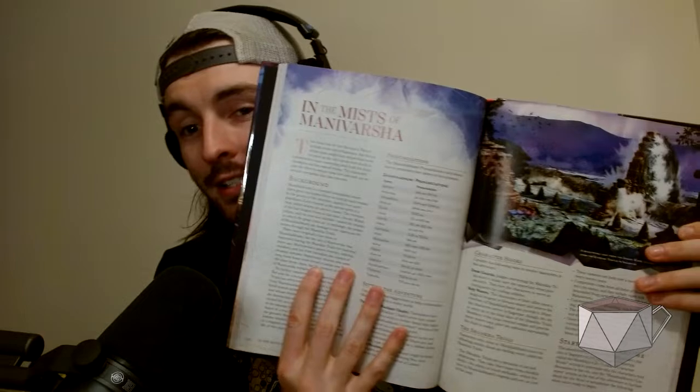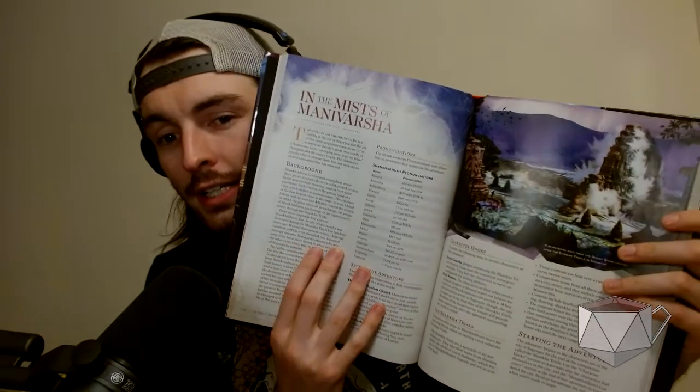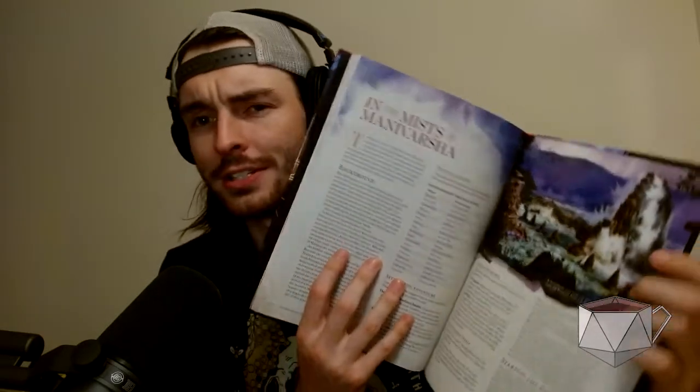The page I opened up to is gorgeous. If you're watching this, take a look at this. The fractaling on this page, and then just the art style on this page. I mean, the landscape art on that page. Absolutely gorgeous.